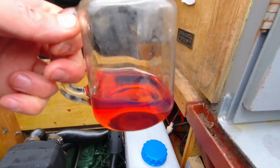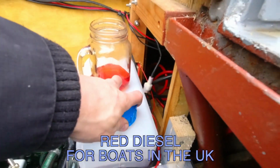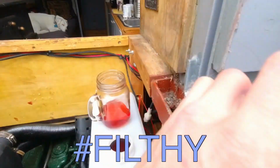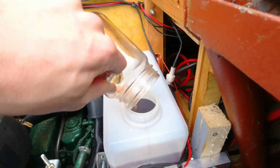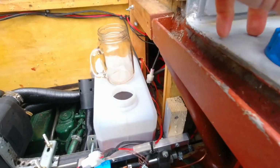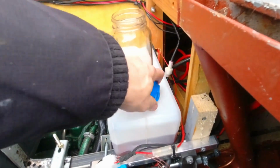What you don't want to do is drink this, because that's diesel, dirt, filthy. You can go in there. And let's have a little test to see if there are any leaks.